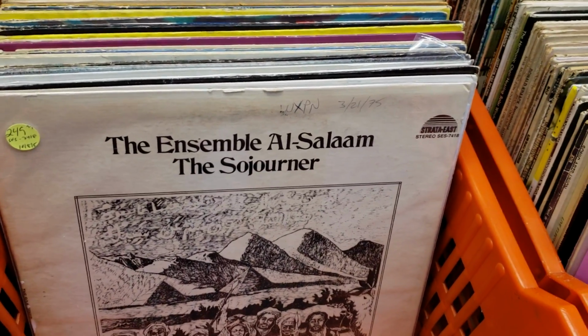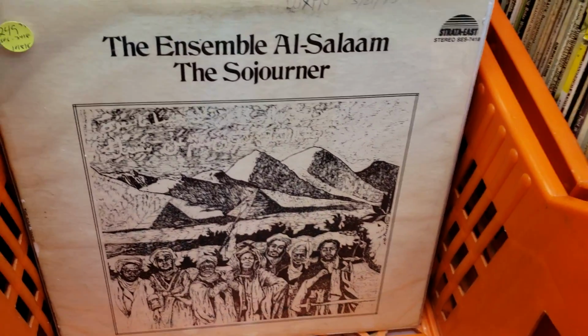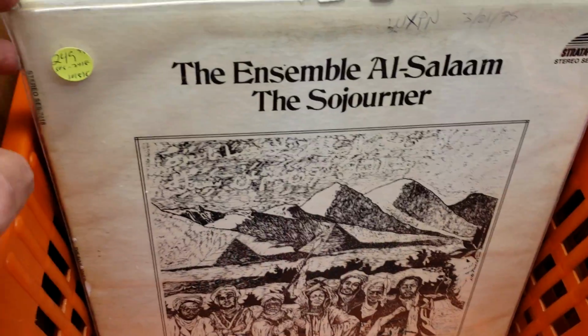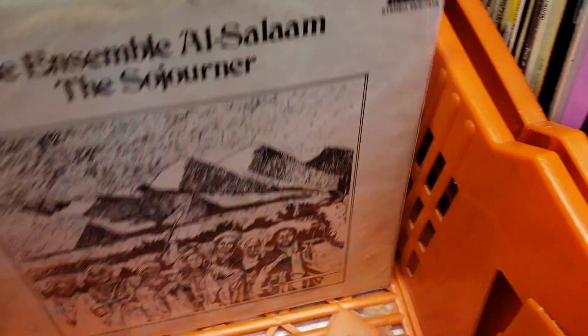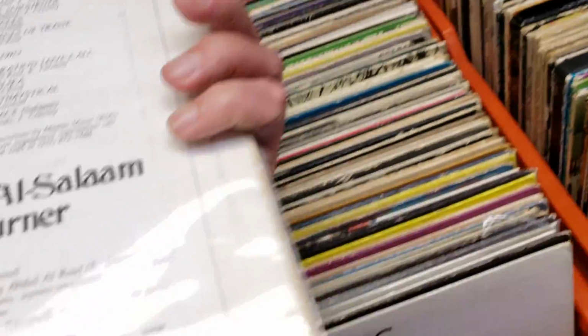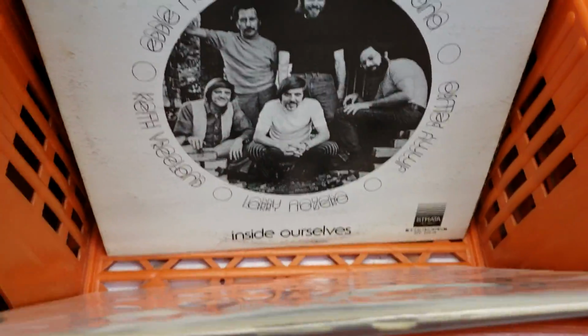In the avant jazz area we've got about 80, starting out with a couple of Strata East, including the extremely rare The Sojourner by Ensemble Al Salam. It's in very good condition except for a little writing on the cover. The cover's just slightly beat up, but the record is in excellent shape.